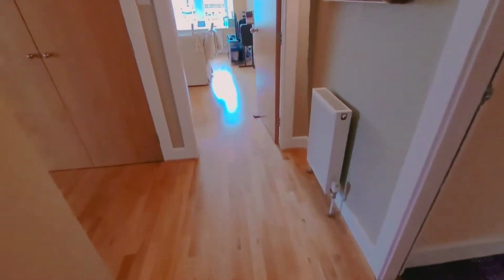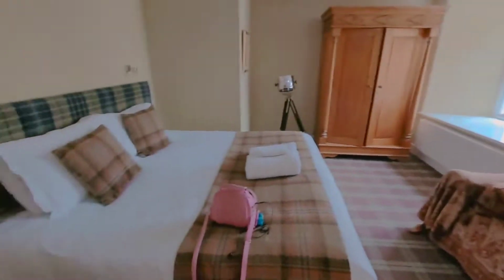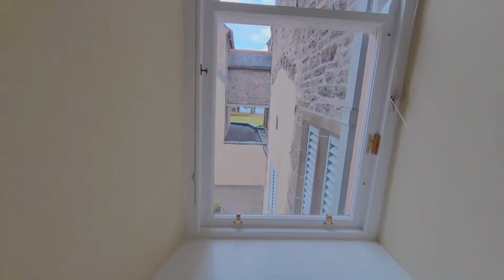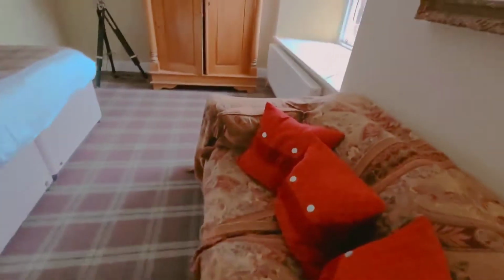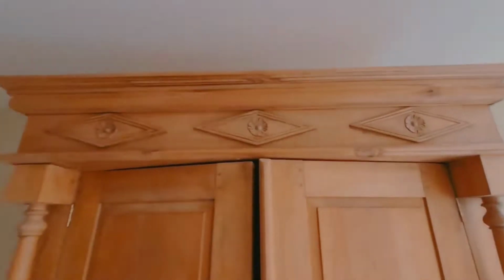This is my Airbnb in Fort Augustus. This is my bathroom. Pretty bog standard, pretty simple. Then this is my bedroom. She's pretty big, I've got a very big bed. Got some nice little bookies here. The window isn't the best view, but you can see Loch Ness just in the background. Can you see through that hole? That is Loch Ness. I have a nice sofa, nice mirror, beautiful window. Shame about the view, but at least it's a nice big airy room. I must say, I love the carpeting in here.